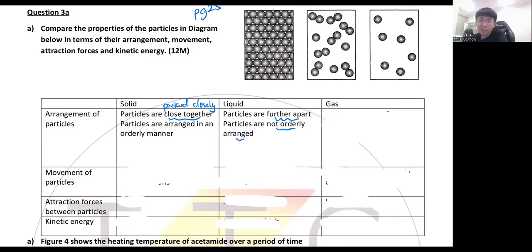Then, how about gas? Gas is very far apart. You must use the words very far apart. Then, not orderly manner. So, very far apart, and not orderly arranged.